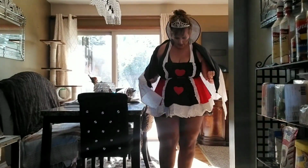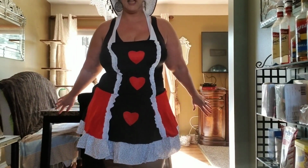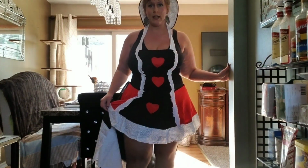But see how it's so versatile? You could use it as a cape. You could just let it hang low. You could add a pair of heels. You could add a pair of boots. I would stick to the black nylons for all these costumes. That's why I've added these black nylons to all the costumes.